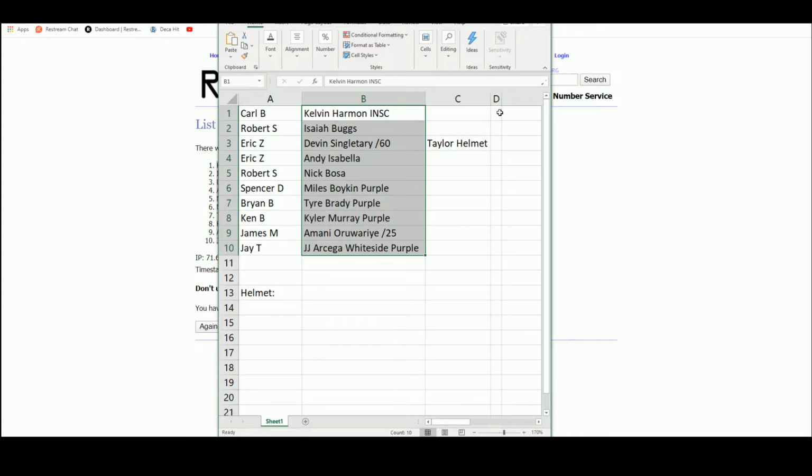Robert S., Nick Bosa. Spencer, Miles Boykin, purple. Brian, Tyree Brady. Ken, Kyler Murray, purple. James, Amani Oruwariye out of 25. And J.J. Arcega-Whiteside, purple.